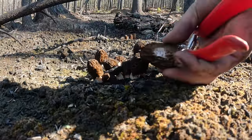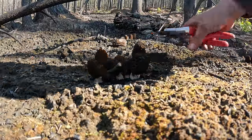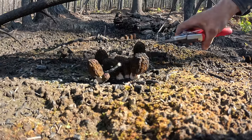So this is something you gotta watch out for. See that white mold? We're not gonna take that. We're actually gonna get that away from the mushrooms so they can spread.